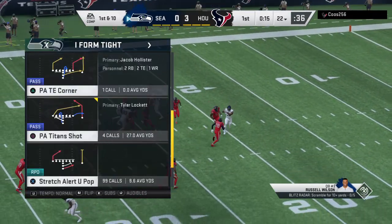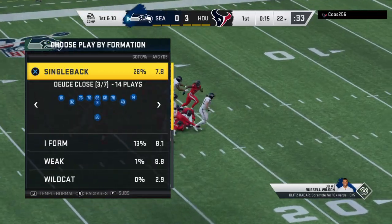The Seahawks take over, first and 10 at their own 22-yard line.